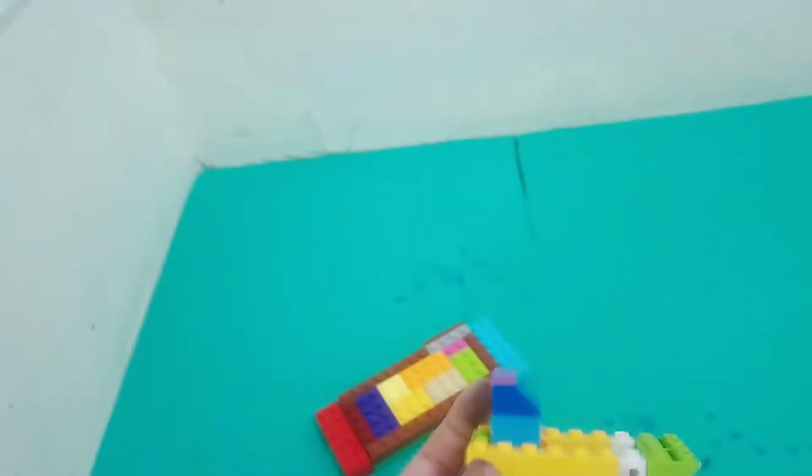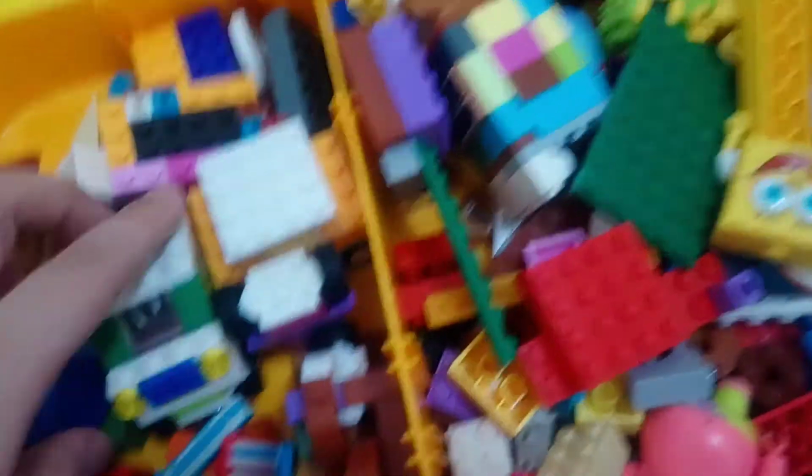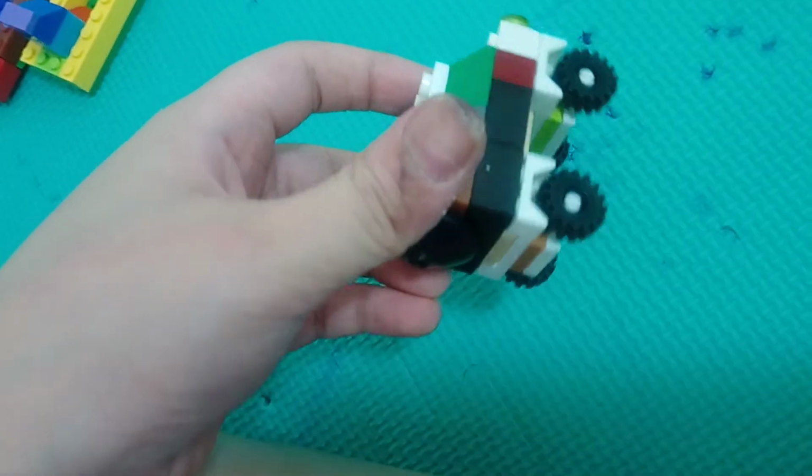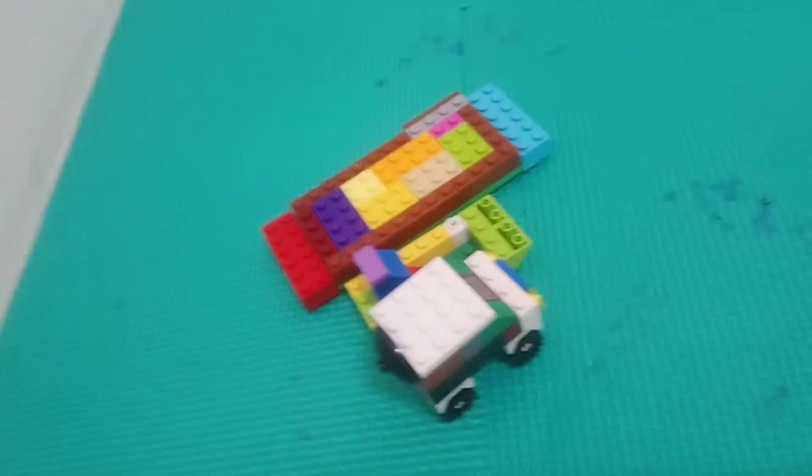What do you think this is? It's a cool ship. Oh, it's a boat. Okay, that was crazy. This is a thief, you know? The thief. Okay. Nintendo Switch. Boat. Thief.